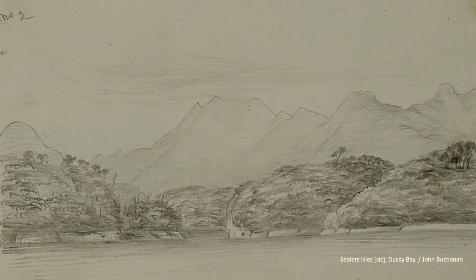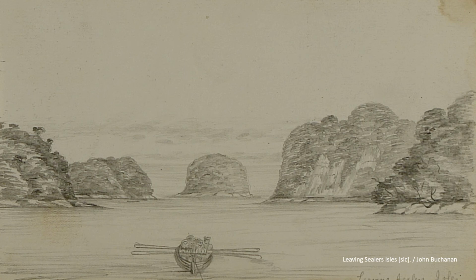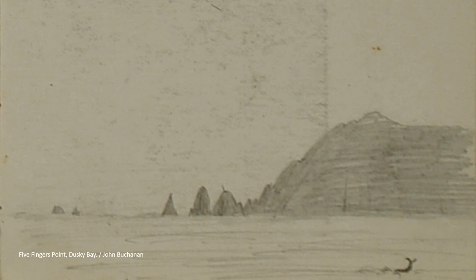Some days later, the Matilda Hayes shifted anchor again, this time to the Seal Islands, where Buchanan produced sketches such as this one, and this one, and perhaps this one, of the entrance to the bay.